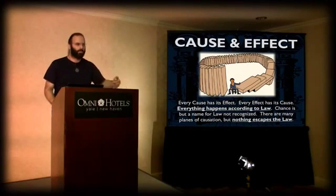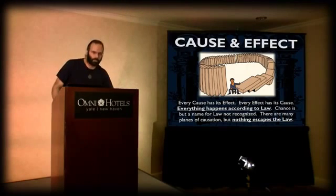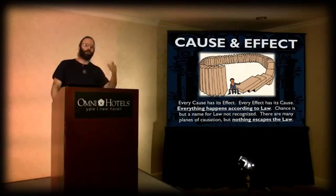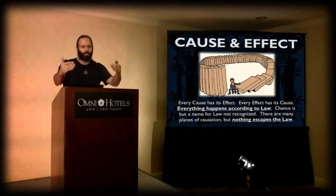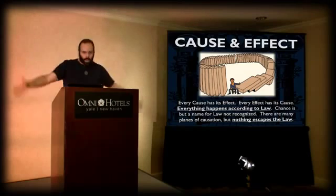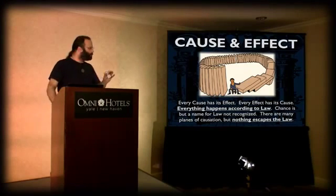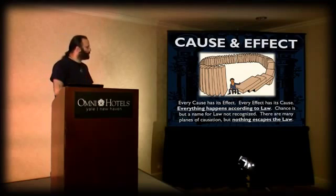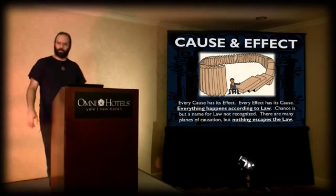And that's why this body of knowledge has in the past been referred to as consequentialism. It is the knowledge of how consequences are generated by our free will decision-making processes within the boundaries of natural law. So this is the law of cause and effect, the principle of cause and effect. And I think this image, I was searching for images that encapsulate cause and effect, and I found this cartoon, and I think it does it brilliantly.